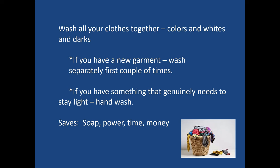But once it's been washed a few times, it typically has less ability to have those dyes move into other clothes in the laundry. If you have something that you really need to keep white, maybe it'd be better just to hand wash it and line dry it.